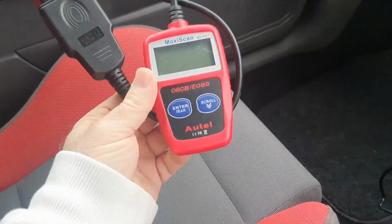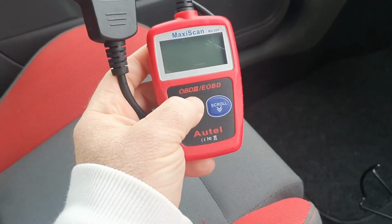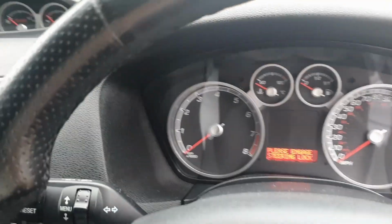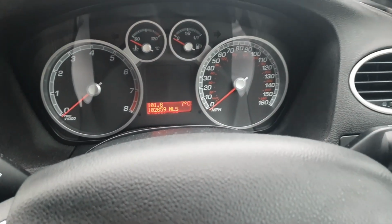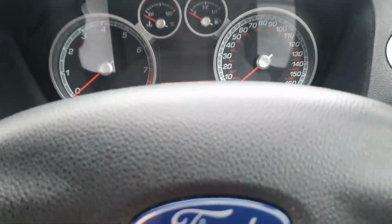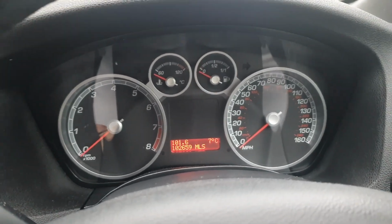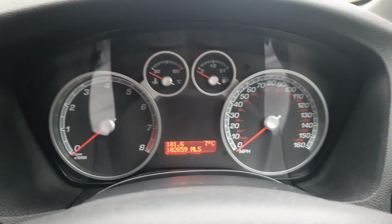And yes, I've got my OBD meter, scanner even. OBD is onboard diagnostics. Basically, with a lot of cars, shut the door because it's freezing. Well, I say freezing, 7 degrees. A lot of cars nowadays, well, for the last 20 or so years, have had onboard diagnostics.